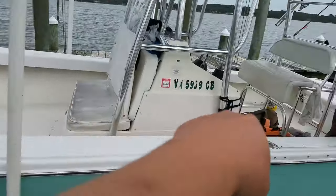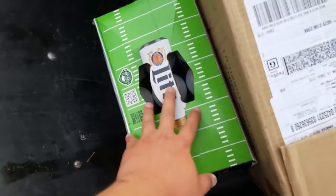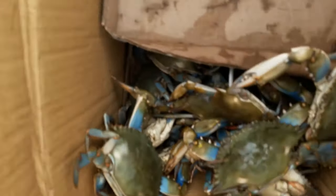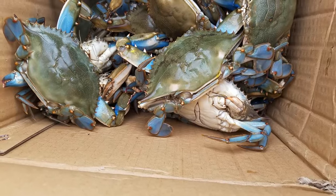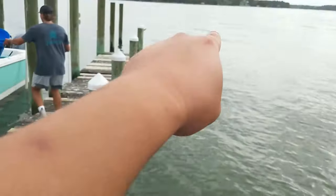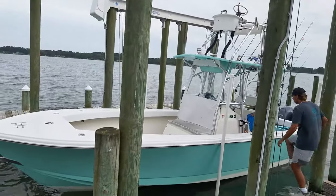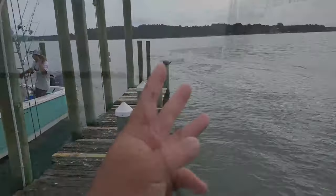So we're getting loaded up on the boat. Let's see, we got lures. We have some beer, nice. Got some peeler crabs. Peeler crabs and beer, that's all we need. We're gonna go out not too far out here and see what we can catch. Cut bait, cast nets, lures.